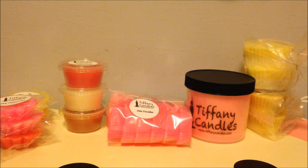I don't know, the scents might have blended together because they're both pink scents. I don't know if that makes sense. But yeah, I cannot wait to melt this, to chop into this one. Oh my god, I'm so excited.